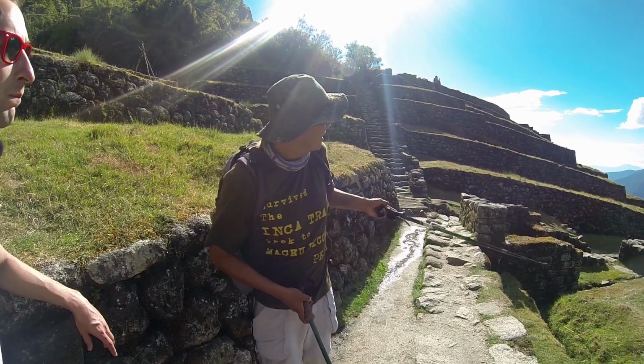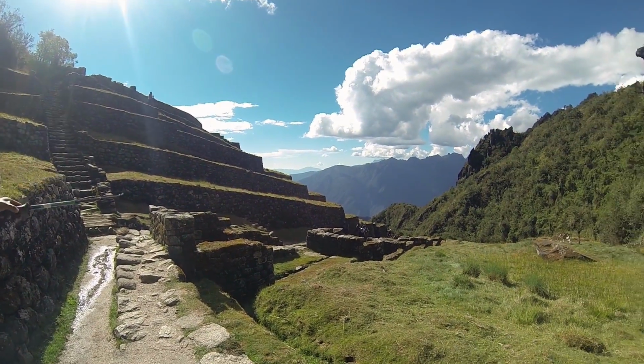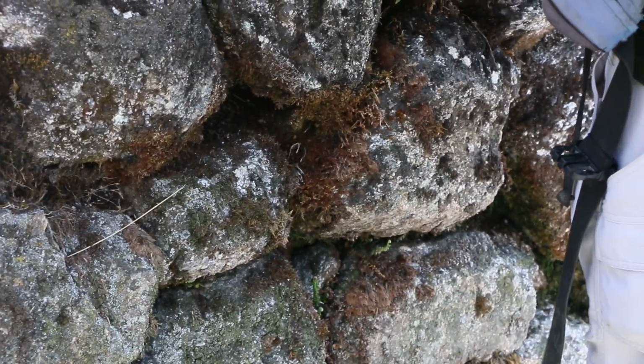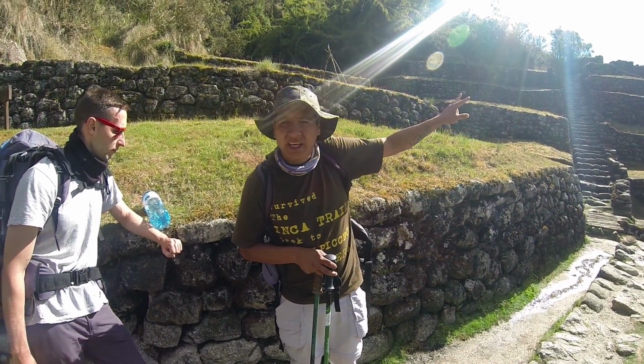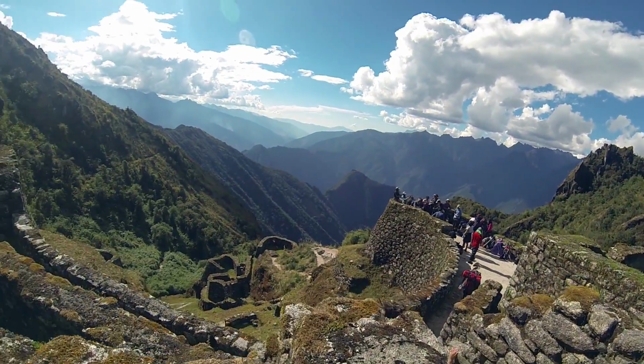So if you see this place, it's a very important place because after you can see the fine stone work. We have two kinds of works. One of them is rustic stone, another one is the fine stone work. Like that, only in important places like here. And down there, you can see Machu Picchu. That's the first sight of Machu Picchu. Over there, there's not that much?